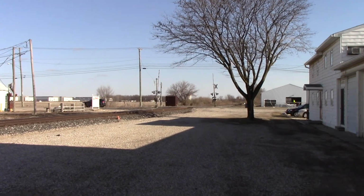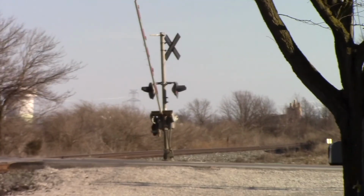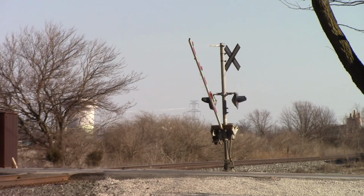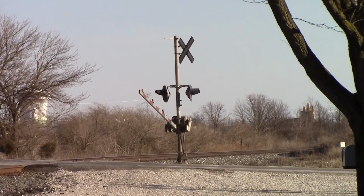While we were here, we happened to catch CSX E312 as it makes its way westward for Bryce, North Carolina, the James E. Rogers Energy Complex, back to Princeton, Indiana, for more loads of coal.